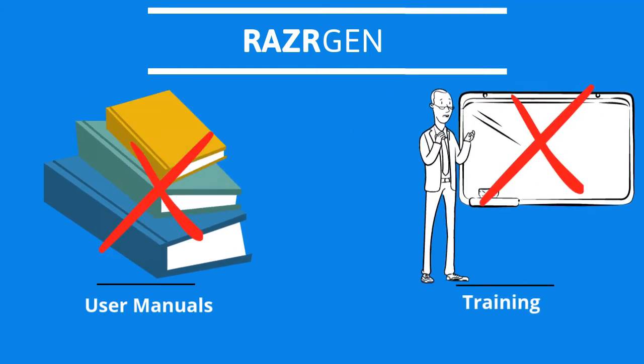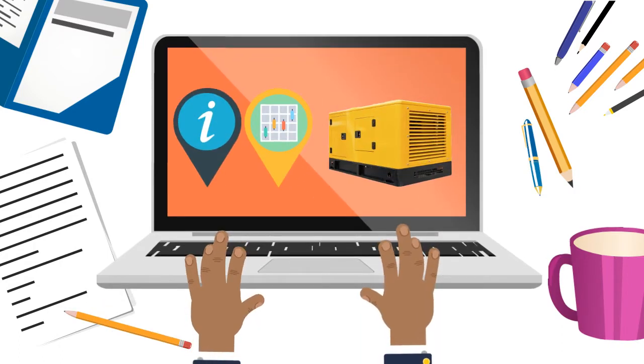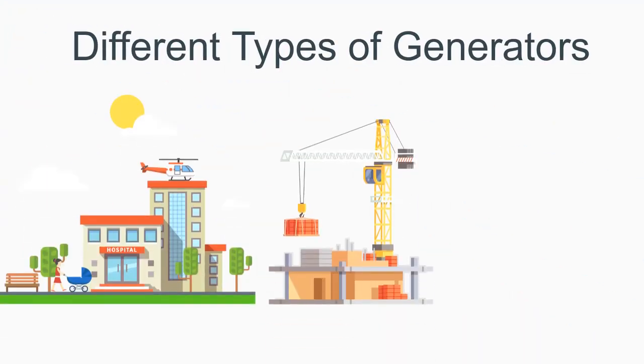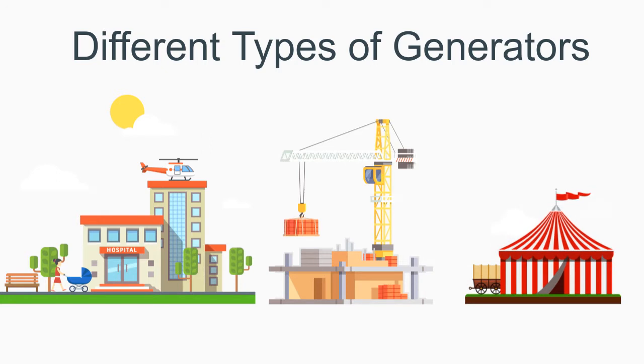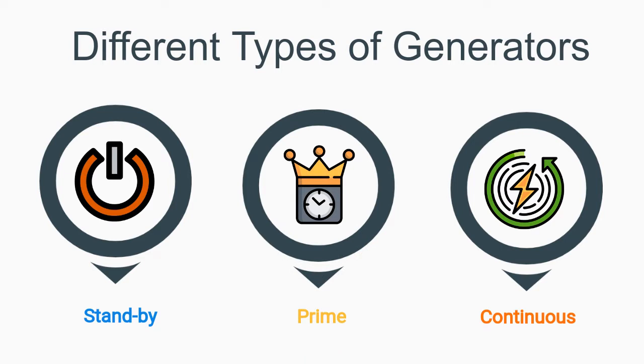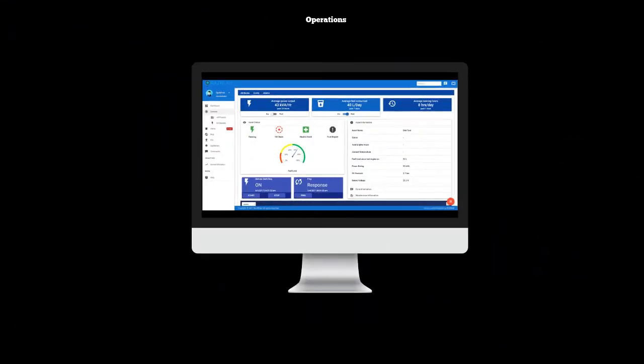Our core concept in the product is to provide information and control to the user remotely, as if the user was physically in front of the panel. We understand that not all generators are intended for the same purpose, be it a standby, continuous, or prime generator. Here are some of the things you can do with RAZRGEN.